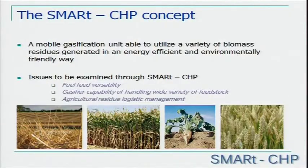So our concept is really to come up with such a mobile unit, actually to demonstrate the effectiveness and to collect data on the usability of such a mobile gasification unit that could be operated, and this is the most challenging part of it, on a variety of biomass residues existing in a particular area. Therefore, the issues that we would like to examine will be fuel versatility, the capability of the gasifier to handle a wide variety of feedstocks, and what could be the local logistic management needs.